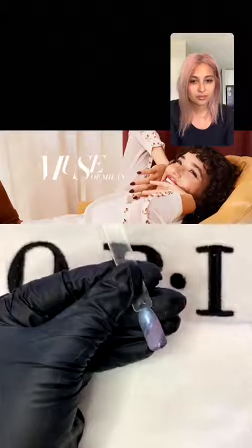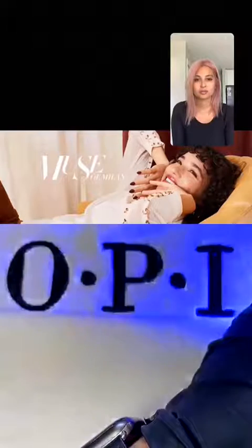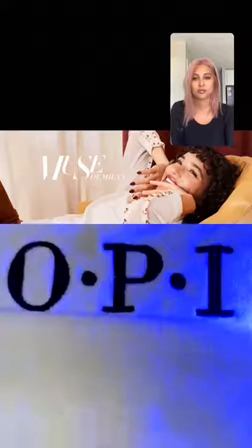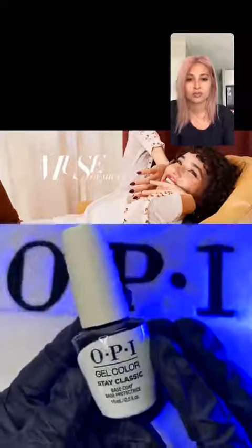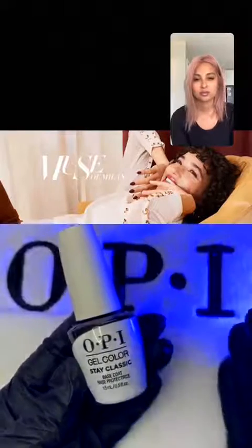Just like that. Now, once I've completed this step, I want to cure it for 30 seconds. So we're going to cure it for 30 seconds in the LED lamp. And then this is when I want to talk about the transfer foil. When I use transfer foil, I use our base coat. This is how I use it. I use the Stay Classic base coat, and I'm going to use it kind of as my glue.